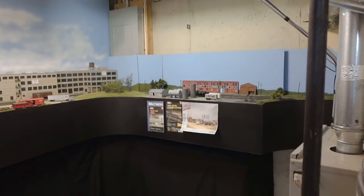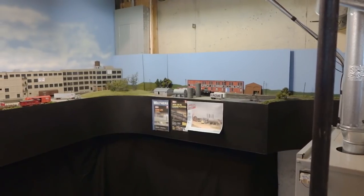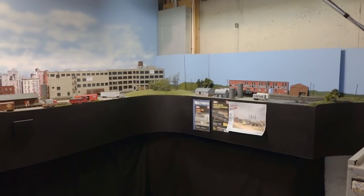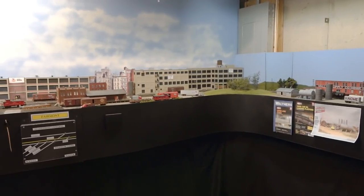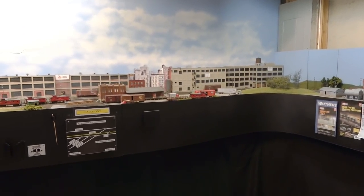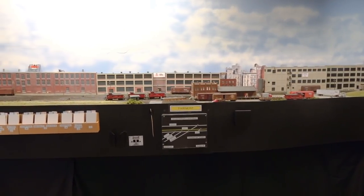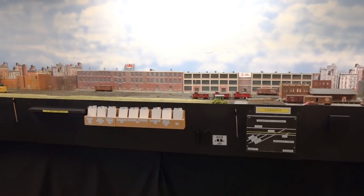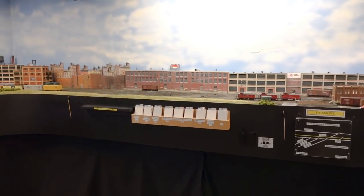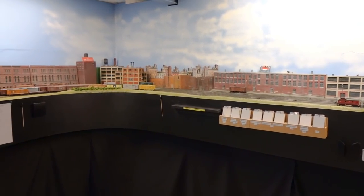Okay, now we're in Fairmont, West Virginia. There is a real Fairmont, West Virginia, but I actually named it after a street I used to live on years ago. And Fairmont, West Virginia is my main yard on the layout. This particular yard is the oldest portion of the layout. It's code 100 Atlas flex track, with number 6 turnouts on the main line and crossovers, and number 4 in the yard. Of course, that was started many years ago, as I said, back in 2003.